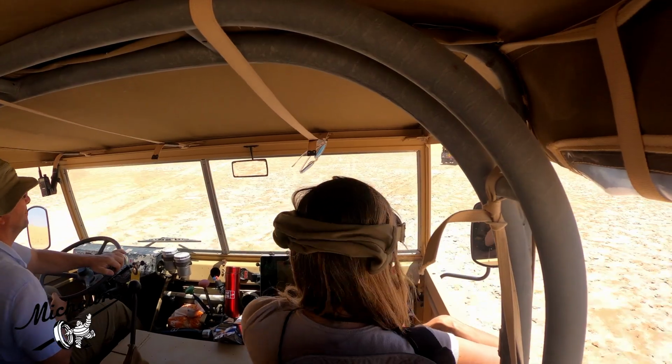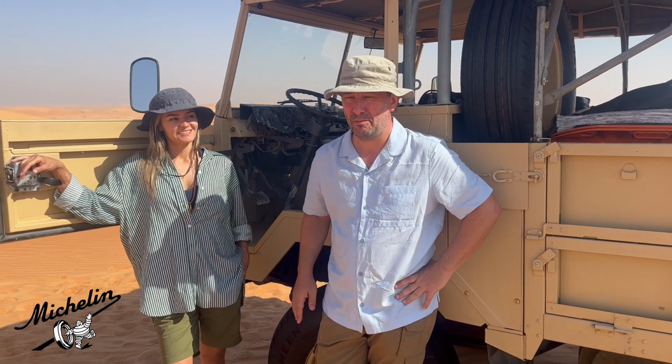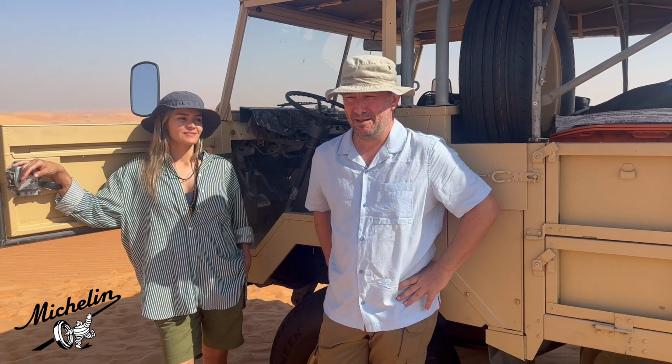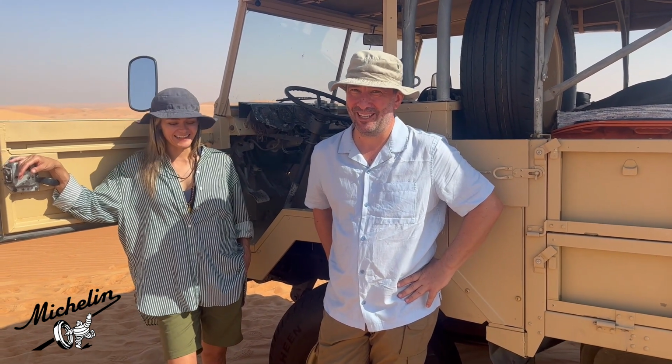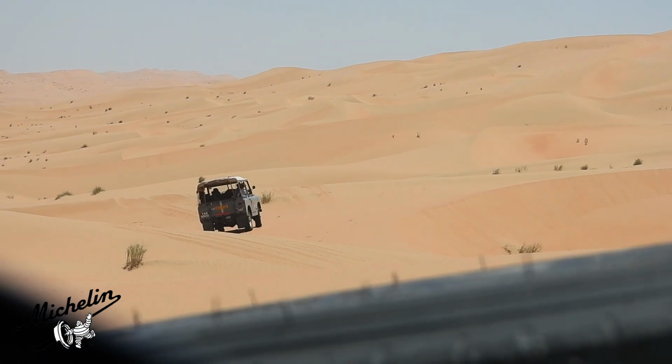Inside her is the original Land Rover V8 engine and the LT95 gearbox. She just drives so well. The weight balance on the axles, the power of the engine, the torque she has, just makes things so much easier and makes up for where I lack in my desert driving skills. It's great fun. I have a very limited experience with these tires in different terrain, and I have been absolutely astonished with the performance of the car on this trip.